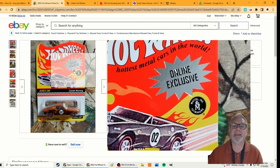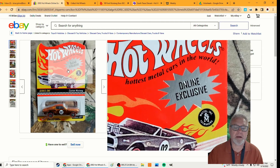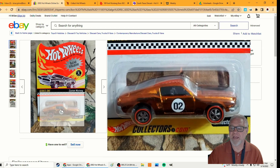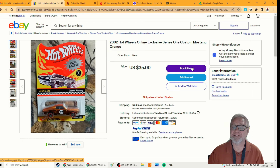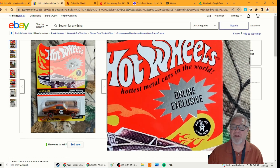It does not say 67 Mustang. It says custom. And so that is the Spectraflame orange. It has the red tire stripes and the number 02 on the side. Gorgeous car. So I'm going to have to get this one. And as a matter of fact, literally, I can buy it for $35 right now, plus $5.40 for shipping. So just over 40 bucks. Looks like it might be worth it. That is a gorgeous car. And it says right here, online exclusive.